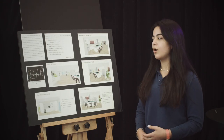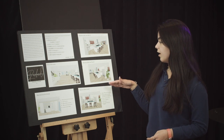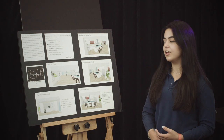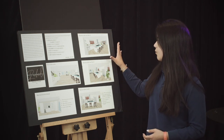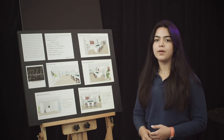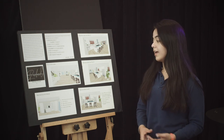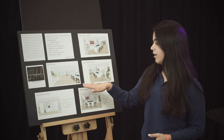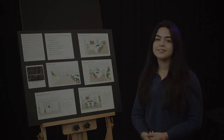So based off what my mom told me, I went ahead and went into Room Sketcher, which is the design program that we have here, and I designed exactly what it was that she wanted. It made it easier for her to see what it would look like and see if she liked it or not. I went ahead and added all the details so that she could really get a feel for it.